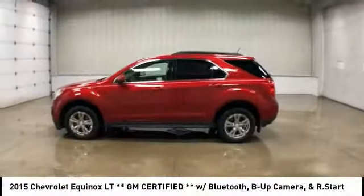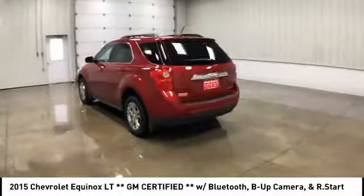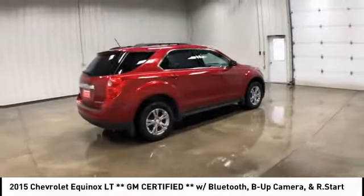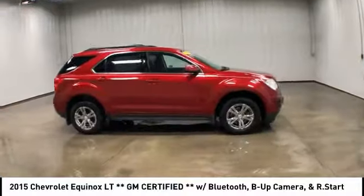Looking for the right vehicle? Check out the 2015 Chevy Equinox. Fuel efficiency, safety, and value equals the Chevy Equinox and is priced below $20,000. This vehicle has less than 45,000 miles.